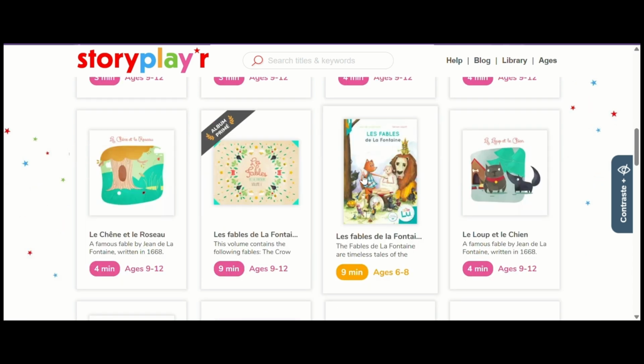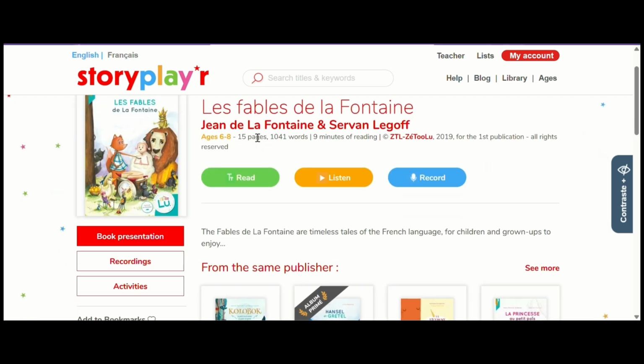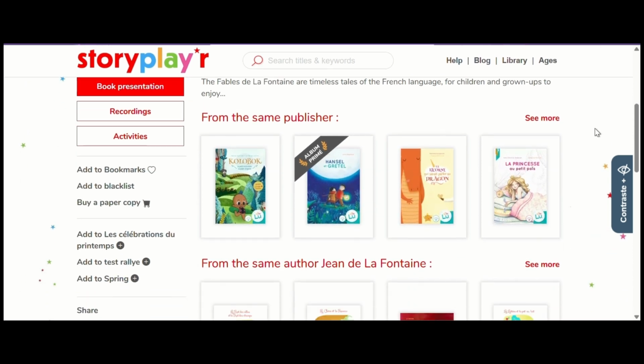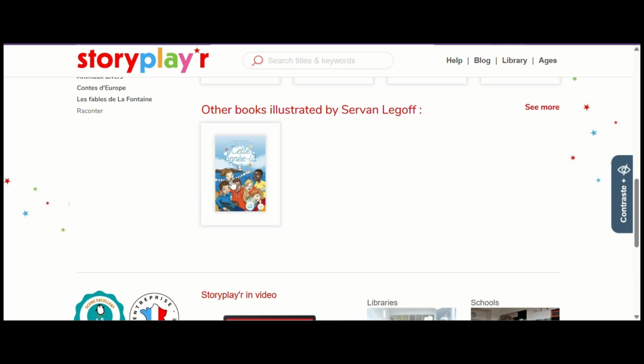Now I'm going to show you a presentation of one book, and this is again the same for every book, obviously. So here we have the title, below we have the author and the illustrator, and below again some information about the book. Then we have the three buttons: read, listen, record. I will come back to them in a minute to show you all of the different possibilities. Below we have a summary of the book, and then we have different lists: from the same publisher, from the same author and from the same illustrator.